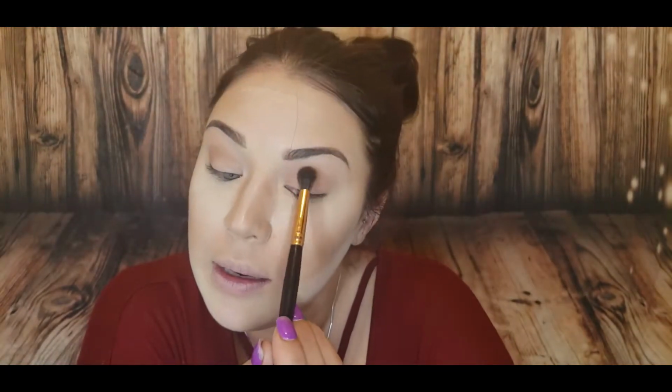Okay, I'm starting to remember why I stopped reaching for this palette. All right, as you can see, the pigment is broken up. Like here, it doesn't want to blend for some reason. And then on this eye, it's just patchy as can be. Okay, that's gonna be it for the transition shades.